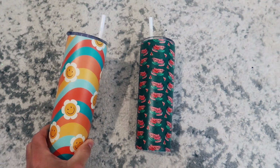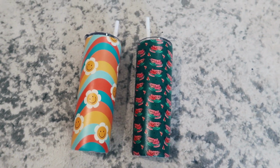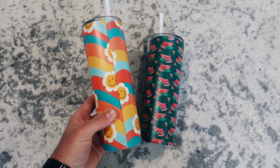And right here is what we are going to be looking at today. These are print-on-demand tumblers. In a few moments I'll give you some amazing design ideas to try with these, and I will be showing you the print-on-demand supplier that you can actually get this one here from.